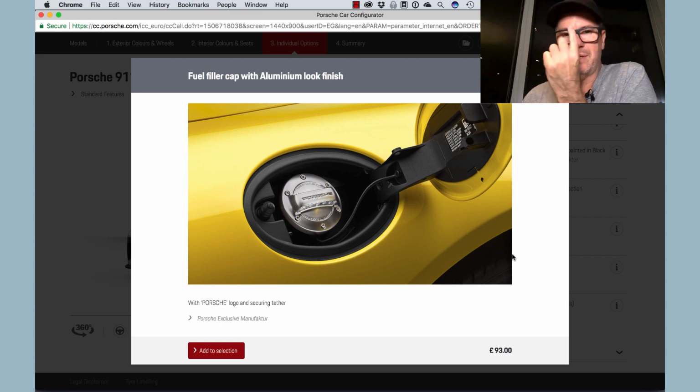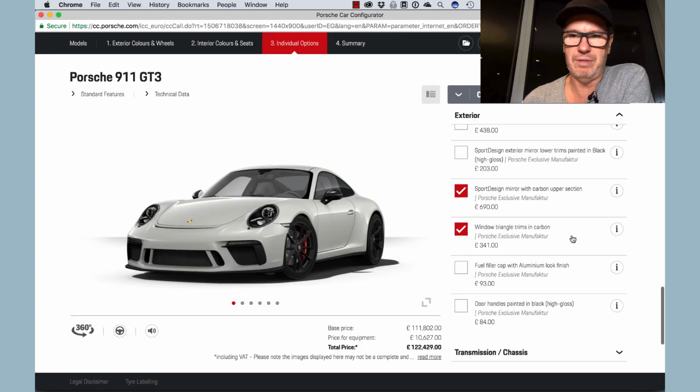I bought this cap as an option for my 997. I bought it from Suncoast, I think it was. It's not cheap as an aftermarket option. I bought it for my 997 Carrera. It's great. I love it. I'm going to tick that.